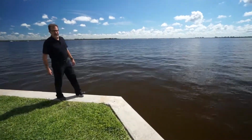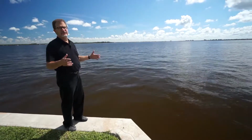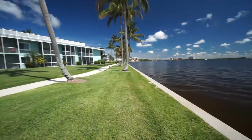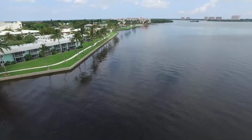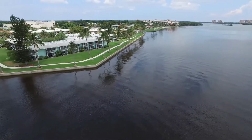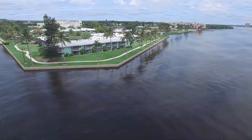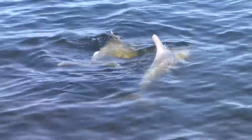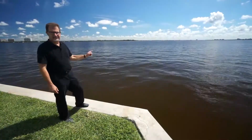I'm standing here on the seawall at the southeast corner of the island, right here by Teledora, Shell Point's first residential building. And this spot is the dolphin spot. Almost every day around lunchtime, you can spot dolphins right in this area. If they're ever going to be anywhere, this is the go-to spot.